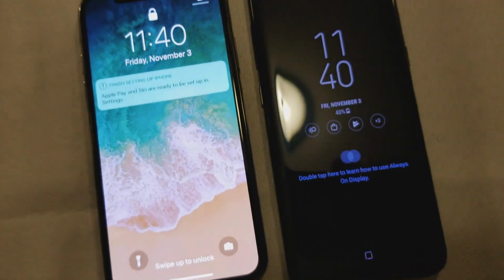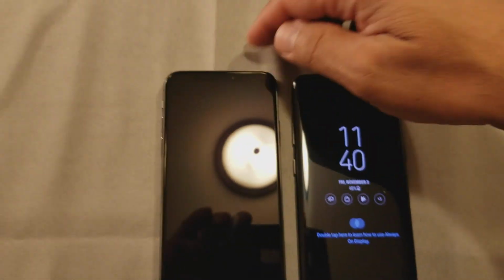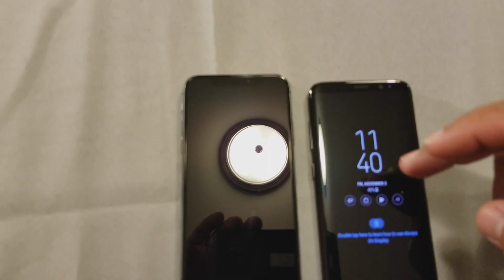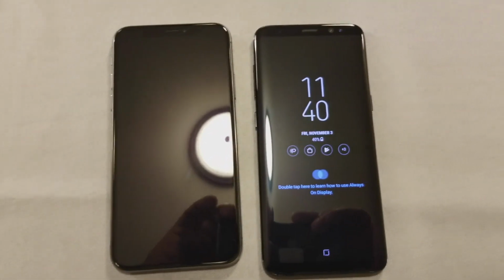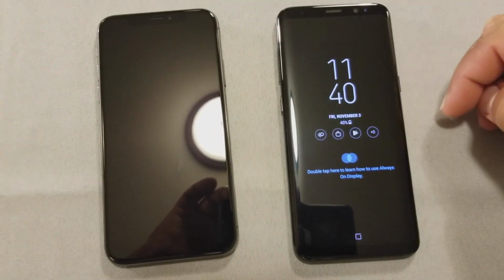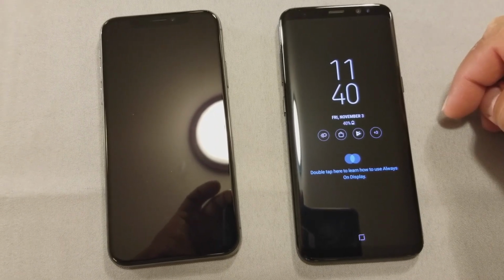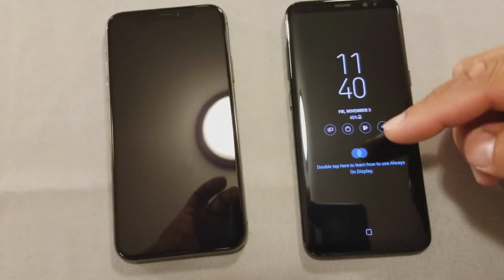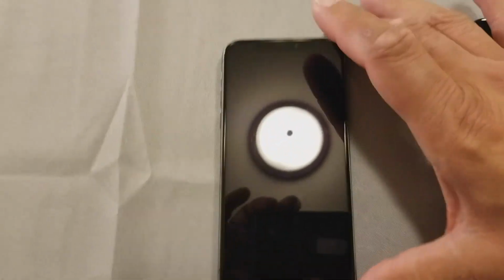And you'll see from the lock screen on both, lock screens are handled a little bit differently from the off screens, if you will. So let me get away from the glare here. You'll notice that this is the off screen on the Samsung with the always on display. Because of the AMOLED display, it allows you to have an always on display to show you the time and if you have any notifications or anything like that, as well as the date. The iPhone 8 does not do that.